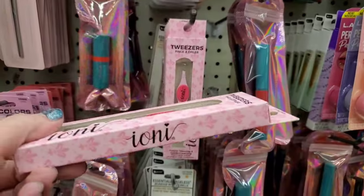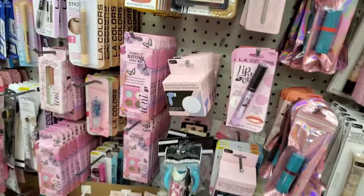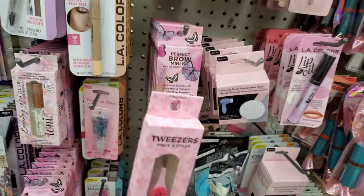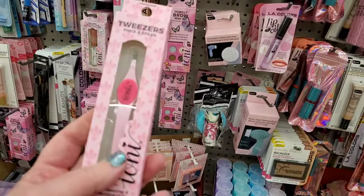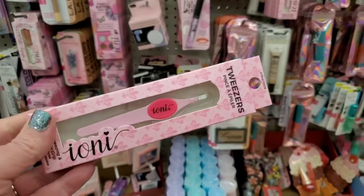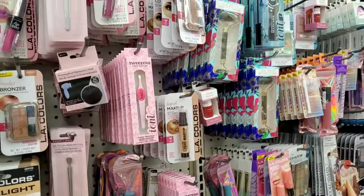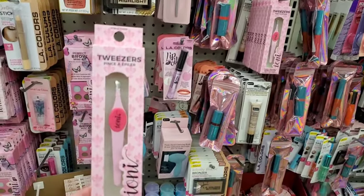They brought in individually by Ioni, and they have tons of them. So they're obviously coming in with this brow kit in its own little collection. These awesome tweezers that are pink and really super cute. And the Ioni tweezers happen to be some of the best tweezers Dollar Tree offers for the $1.25. They've got them up here. They just have them everywhere. They have an abundance of them, and they're a great $1.25 buy.